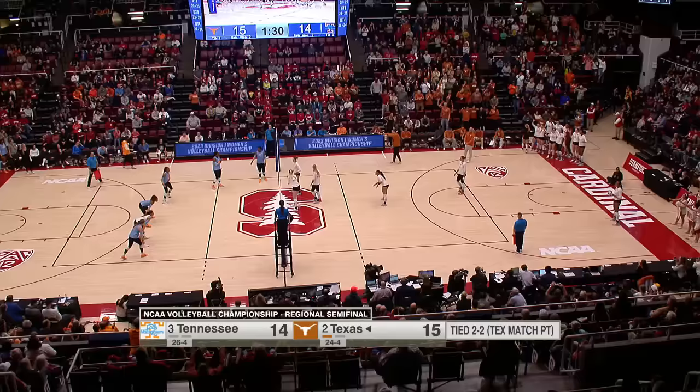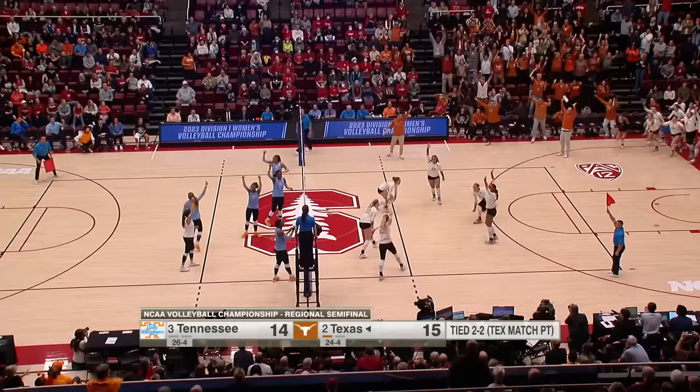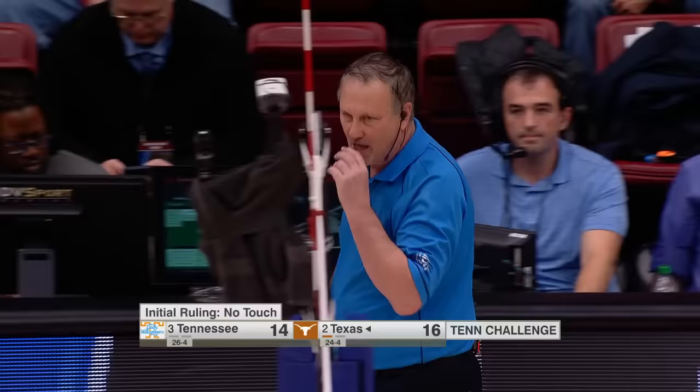Asia O'Neill serving for the match. Bingo! That's long. Was there a touch? There'll certainly be a challenge. No touch is the call. Eve Rackham-Watt says we'll go to the card. Texas ready to celebrate. Will we play on? Texas wins it.